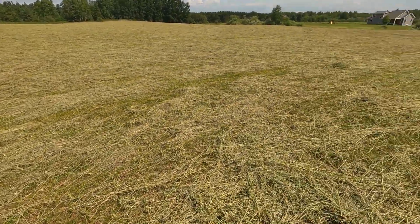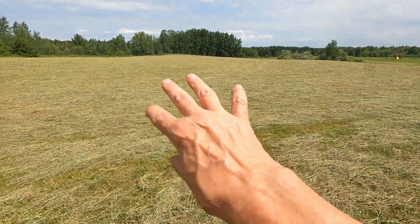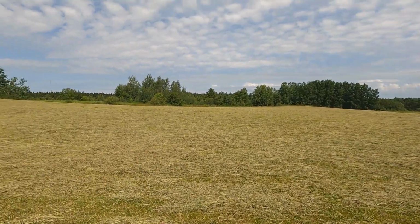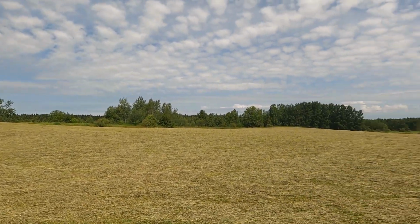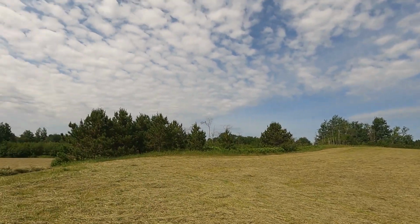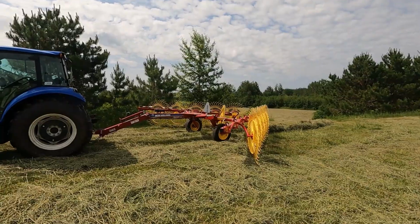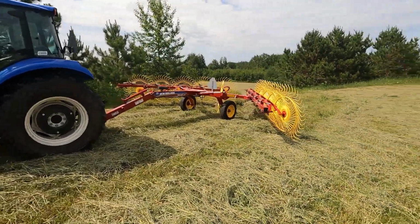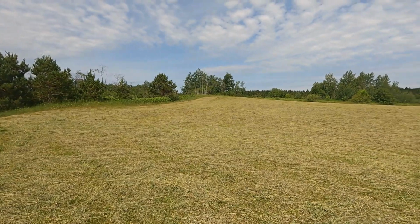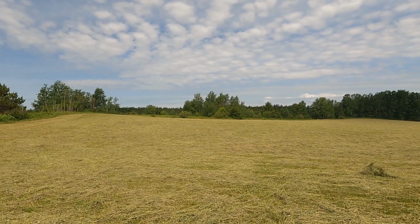Well, here we are 2 hours later, and boy, the hay is pretty crunchy and not bad underneath. You can tell how much it's lightened. We've got mixed clouds and sun, but a pretty good breeze up here. So we're gonna rake it. Now we just need to hope that the showers coming from that direction hold off until we can get it baled.